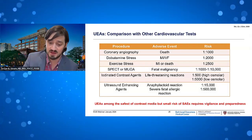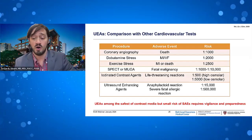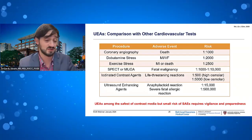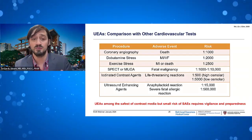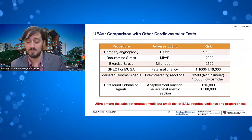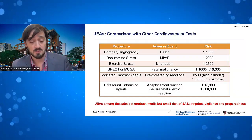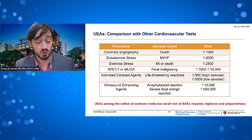but does have a small risk of serious adverse events. And so it's really important that we all are prepared for this, and we require vigilance and preparedness within labs. We're not used to, as an echo lab, necessarily dealing with acute situations. Our patients, more or less, are stable by the time they're getting their echocardiogram. But that doesn't mean that we can't encounter it.